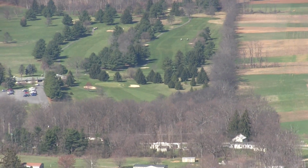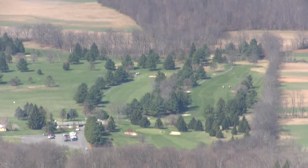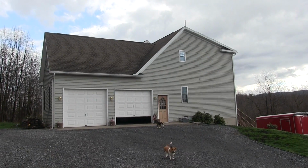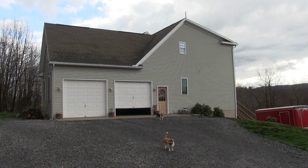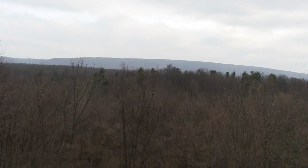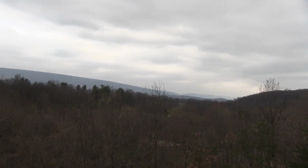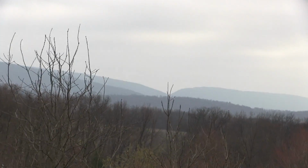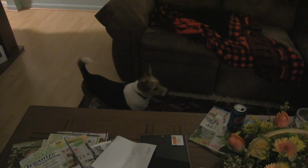Oh, everything looks nice in the viewfinder. I hope it looks nice in a full video. There it is, folks. My humble home on the top of a hill. So look out my window, the upstairs. You can see the mountains in the distance. I mean, I'm not the most outdoorsy person, but I can't escape it. This is my home. This is where I come from. I certainly feel much more out of sorts in a city or even a big town.